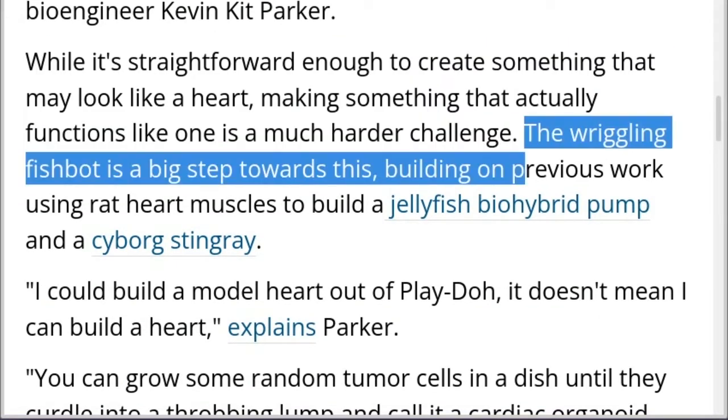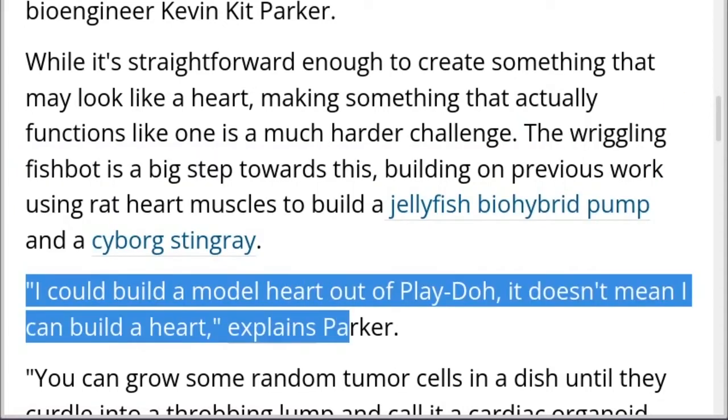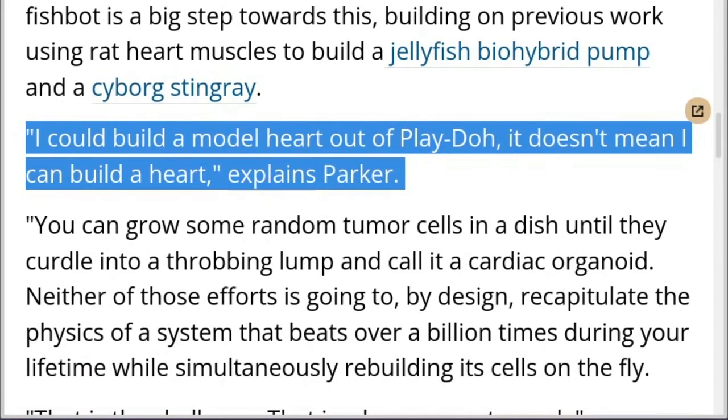The wriggling fishbot is a big step towards this, building on previous work using rat heart muscles to build a jellyfish biohybrid pump and a cyborg stingray. "I could build a model heart out of Play-Doh, it doesn't mean I can build a heart," explains Parker.